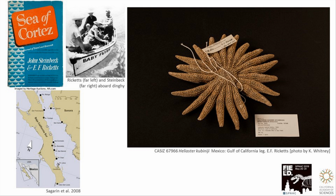They were pretty close friends, and they decided that they needed to get away from the tumultuous times in 1940, World War II era, and needed a break from reality. So they set out on an expedition in 1940 and spent 6 weeks in the Gulf of California, also known as the Sea of Cortez, sampling the rocky intertidal fauna and talking about philosophy and friendship, and this ended up with a large collection of specimens. About 500 specimens were collected during this trip, and maybe 50 new species were described from the resulting material.